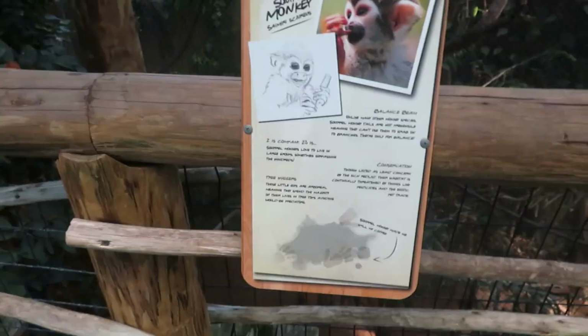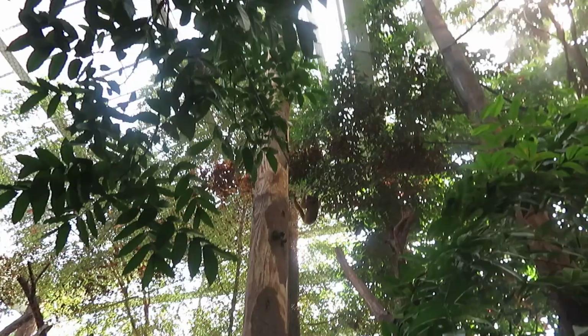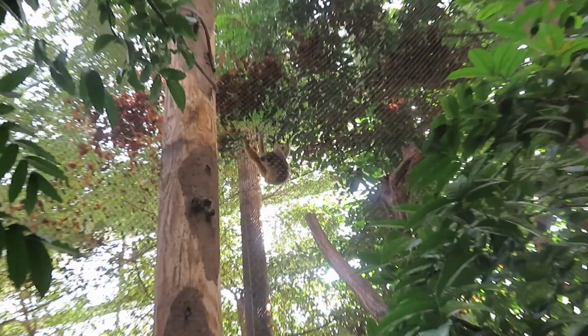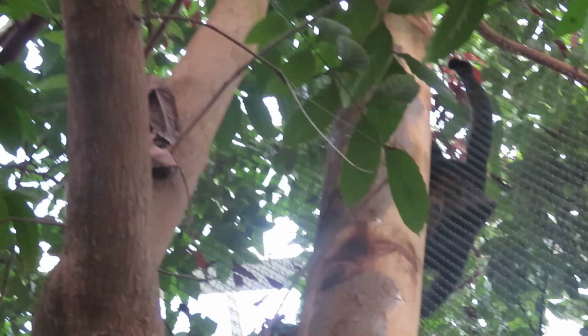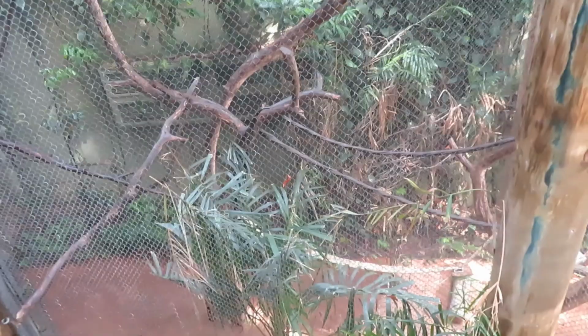And then we got squirrel monkey. And with the squirrel monkey, we got black howler monkey. So this is the black howler monkey. You see there's the female, and the male's climbing up at the top there. I'm trying to find the squirrel monkey, but I don't see him anywhere. So if I have time, I'll do what I can to come back here later.